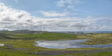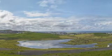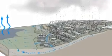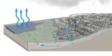Urriðaholt lies close to Lake Urriðavatn. By ensuring a natural water flow within the lake's catchment area, the water level in the lake is maintained and the quality of the water and the ecosystem is assured.